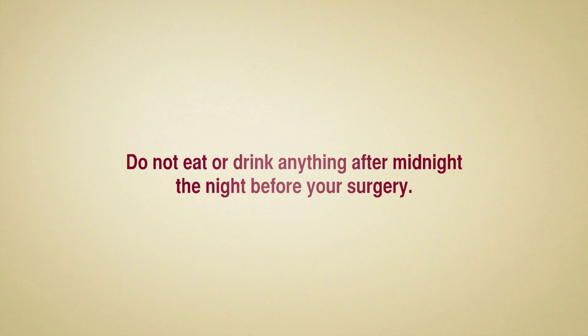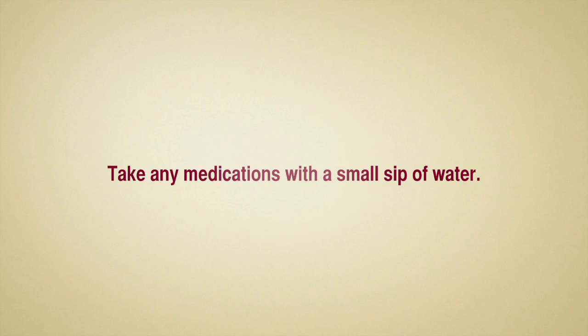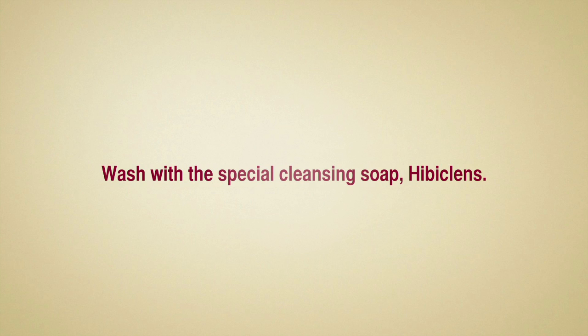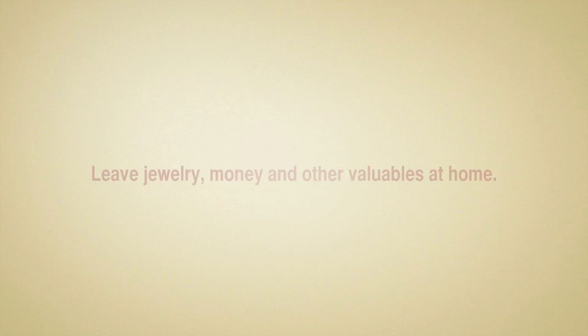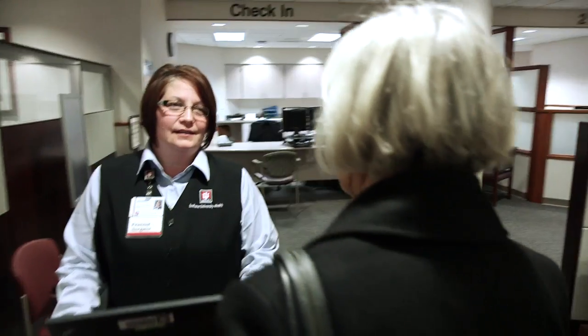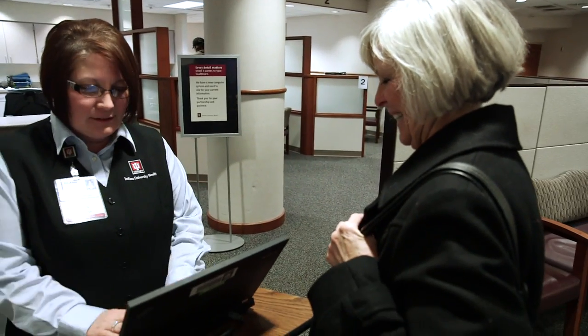Do not eat or drink anything after midnight the night before surgery. If your doctor has told you to take any medications the morning of your surgery, only take them with a small sip of water. Follow the instructions that you were given for washing with a special cleansing soap called Hibiclens. Leave all jewelry, money, and valuables at home. And please arrive prior to your scheduled procedure time as advised by your surgeon's team in order to complete the registration and begin prep on the day of surgery.